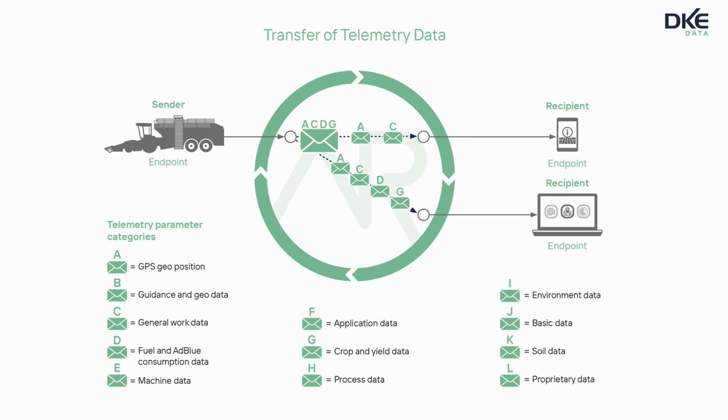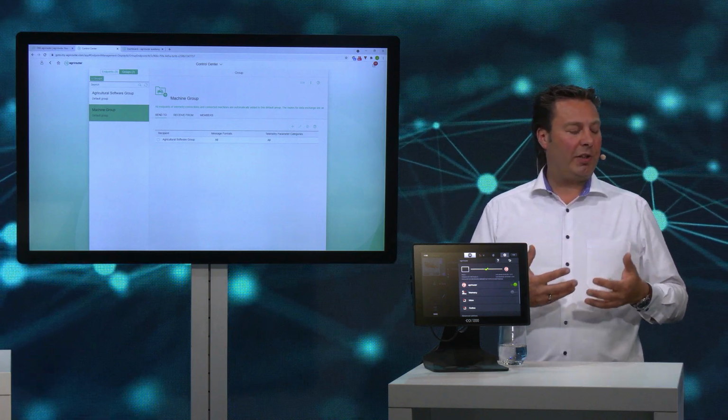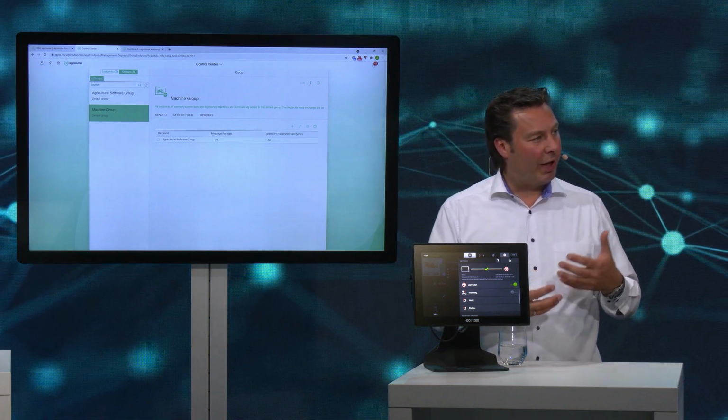For example, we have here a sugar beet harvester, and this sugar beet harvester sends its general data and GPS position to the recipient on the upper top, and the other data, for example fuel consumption, it says, I send to another software provider, because I work with a farmer, and the farmer wants to have the yield data and process data, but the fuel consumption should stay with me. So I can handle especially telemetric data in a more granular way.